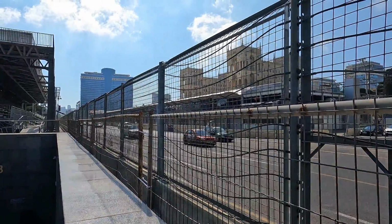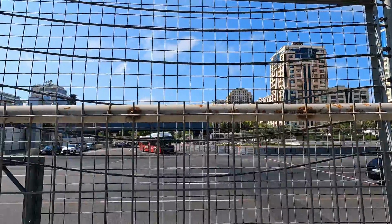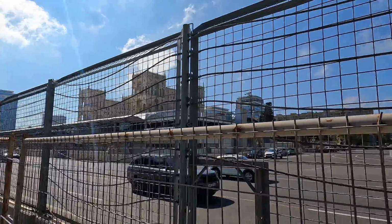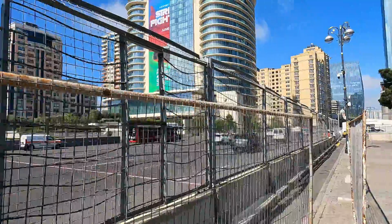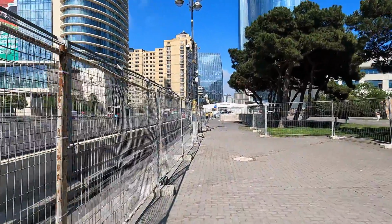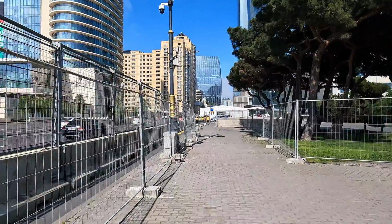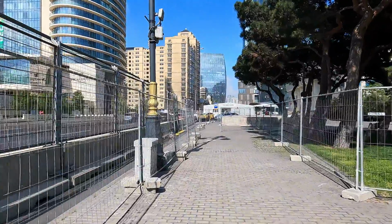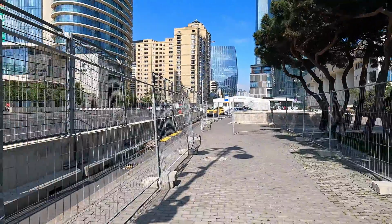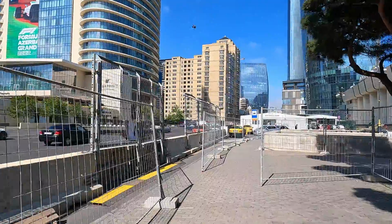And here we are. This is the end. This is basically where we started. So we completed the total track of Formula 1 Baku. And now, the last piece here in front is the Track Medical Center, which is well under construction. Hopefully it is not going to be needed. My house is just behind there, that yellow building.